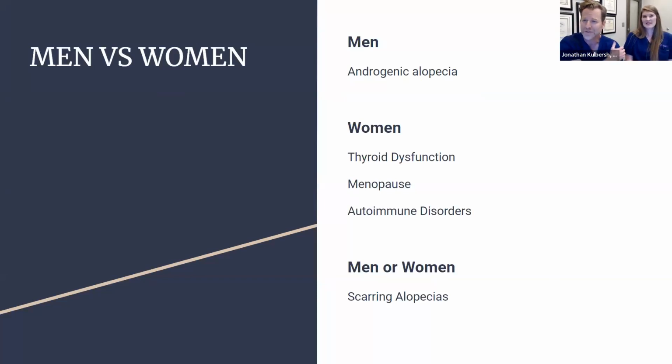Men and women have different causes. Men overwhelmingly have what we call androgenic alopecia. That's due to hormones, mainly dihydrotestosterone. Women also have natural hair loss, but the number one cause is actually thyroid dysfunction. So if a woman is losing some hair, the first thing I'll tell her is to make sure her thyroid is working properly. It's a simple lab test you can get from your family doctor or your OBGYN. Other causes are menopause and autoimmune disorders.